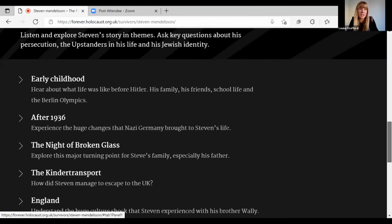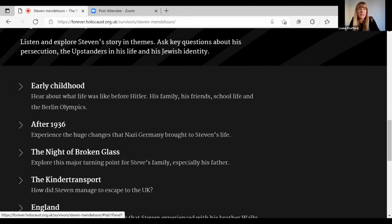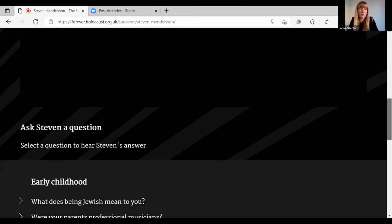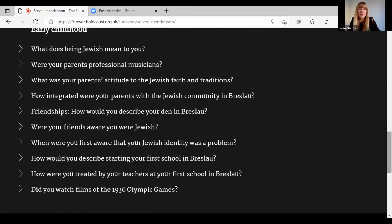But we have also, as an education team, broken this down into key themes so that we're able to share shorter excerpts of testimony with the students, and we're also just able to model examples of questions for them that give them a sense of the range of questions that are available to them.